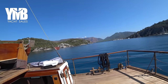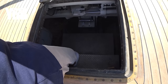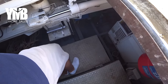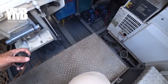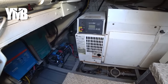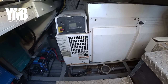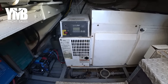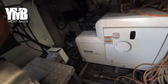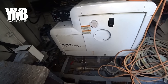Okay, let's have a quick look down here under this hatch to check the generators. The hatch is open. I've put half of my body already inside. Let's dive inside and see how this technical area looks. So here, that's the port side. That's the Cummins Onan 20 kilowatt generator. Now, turning the camera to the starboard side, we have a Koller generator here, 88 kilowatt, and many systems.